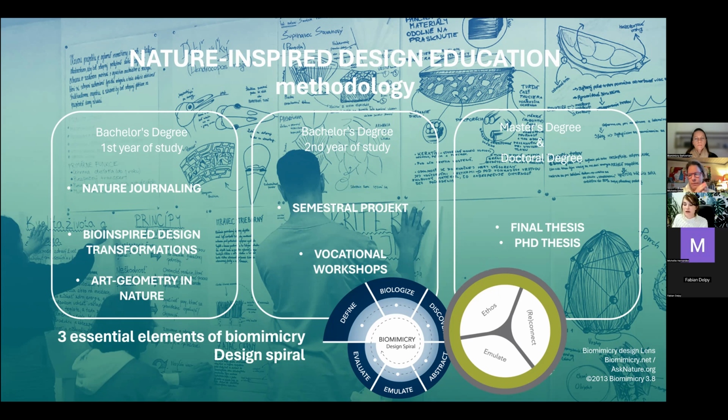Currently, for instance, I also have a PhD student conducting research focused on biomimetic properties of wood using biomimicry methods. And within this methodology, students are guided through processes represented by the biomimicry design spiral, as you can see, and also the educational methodology progressively leads students through three essential elements of biomimicry. So we are trying to somehow join these two slightly different methodologies.